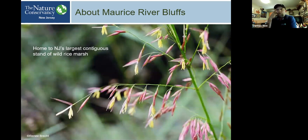Along our preserve, and you can see this from the bluffs and other areas, it's home to New Jersey's largest contiguous stand of wild rice. This is native, bona fide wild rice. It's called Zizania aquatica. You can eat it. I ate it raw when I was out there in a kayak. I wouldn't suggest that. It doesn't taste that good, but it's really neat to see wild rice. I believe the indigenous peoples used this extensively. So there's some neat updates on that. Lily's going to come on and talk about visitation for a little bit.